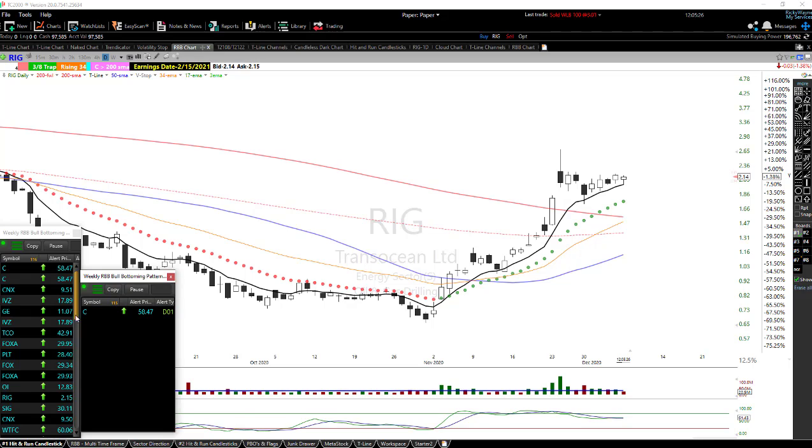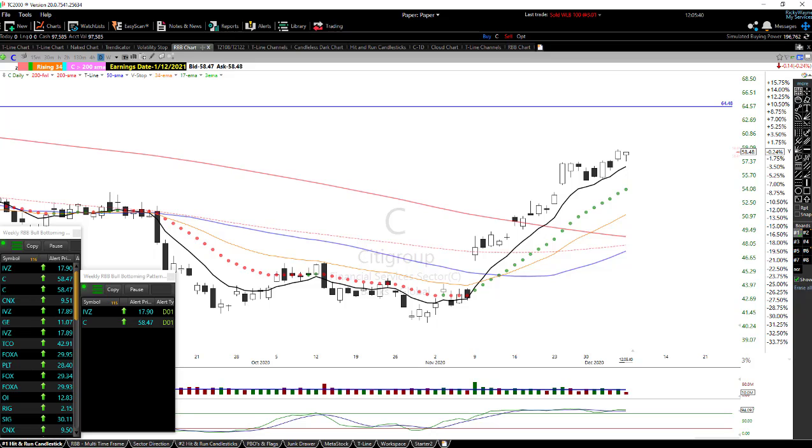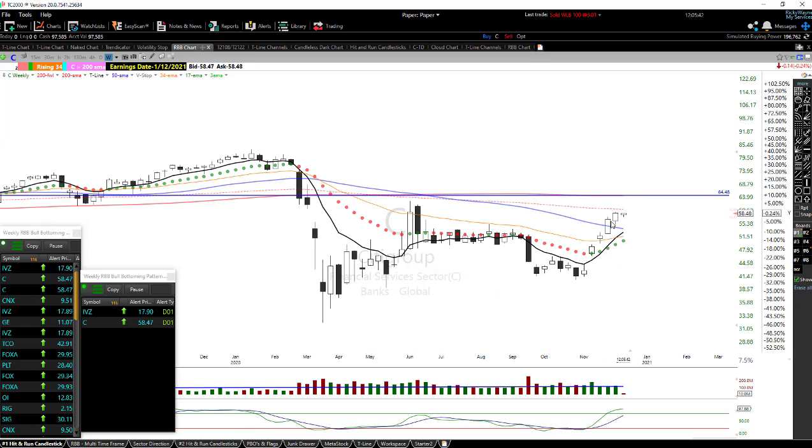Okay, so, oh, well, here comes C. And see, C on the weekly chart is showing up. And this is also the weekly. But this is the weekly with the daily as well, okay? So we're going to go to C. Take a look at C. And let's start with the weekly chart. There's our rounded bottom breakout right there. This would be the 200 period moving average.